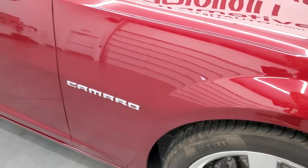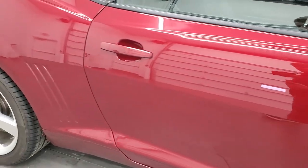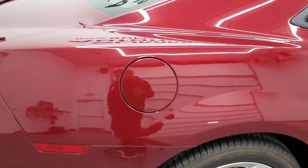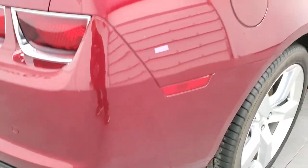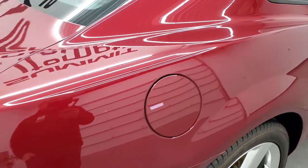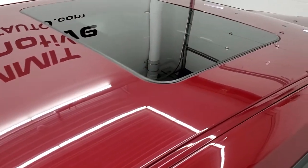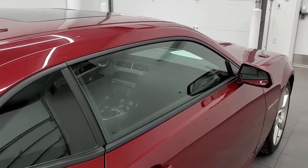As you go down this side of the car, take note of how clean the body is, how reflective and mirror-like that paint is. We take these HD videos, so if you are far away, or even if you're close by and just cannot make the trip down, but you're still interested in purchasing the vehicle, you can see the car, hear the car, and have confidence in what you're looking at before you even get here, so that you can make a smart buying decision from the comfort of your own home.